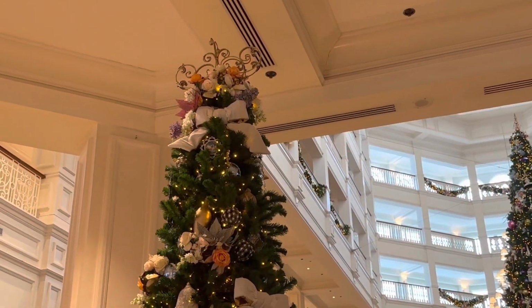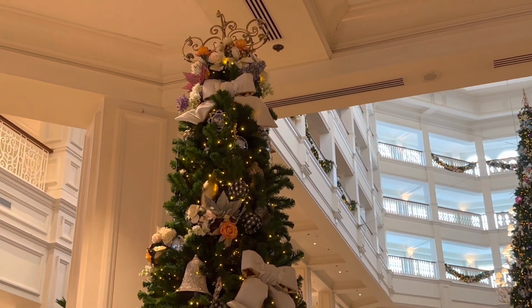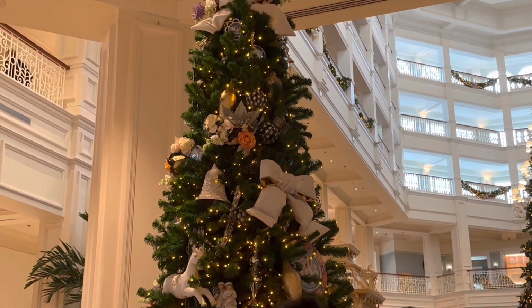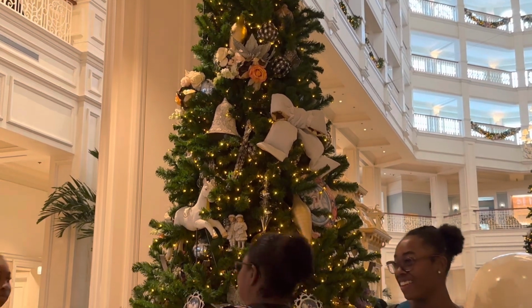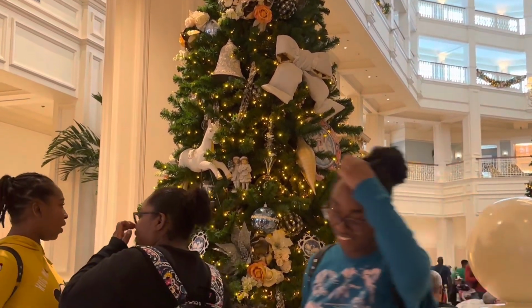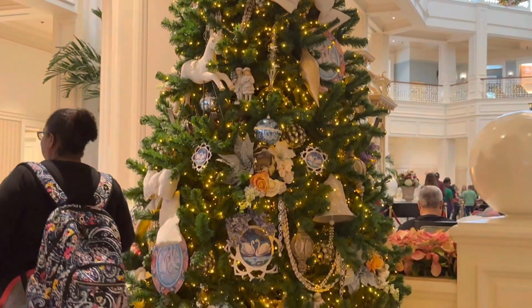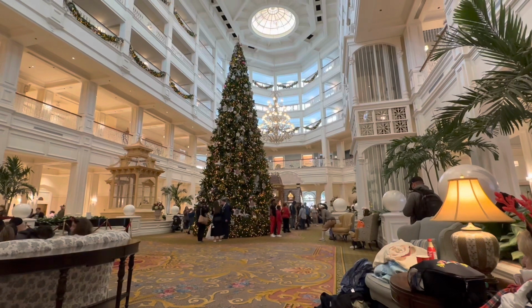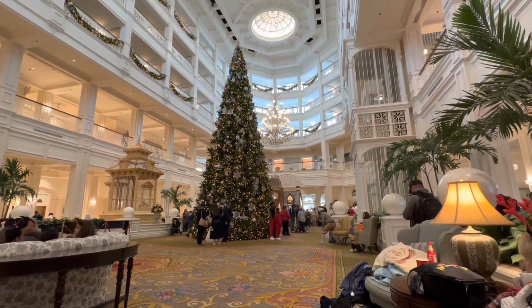I love how immersive the Floridian is. You look around and you're surrounded by beautiful wreaths and wall hangings, and these trees are sort of the icing on the cake. Everything on them looks as if it were handmade or handcrafted. It feels like you're stepping out of time and experiencing a Christmas from long, long ago. It's very classy and very well done.